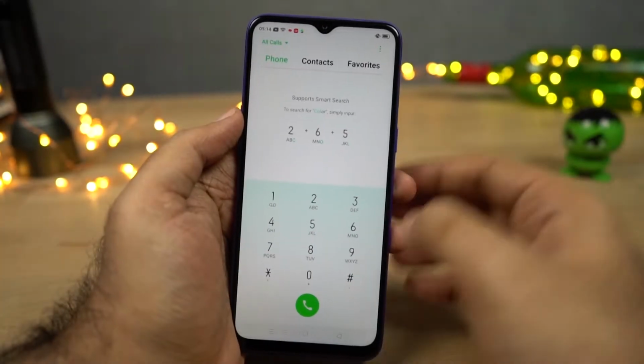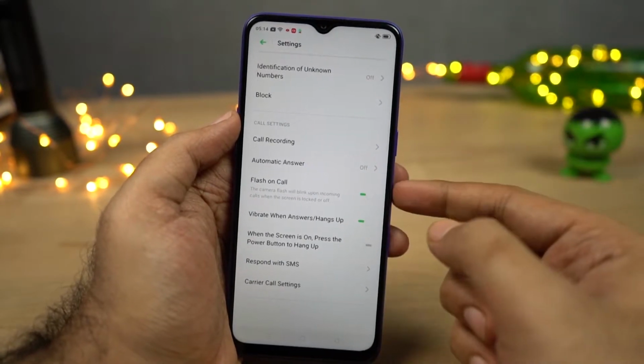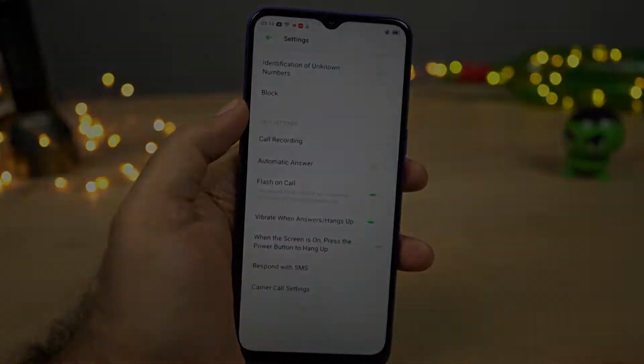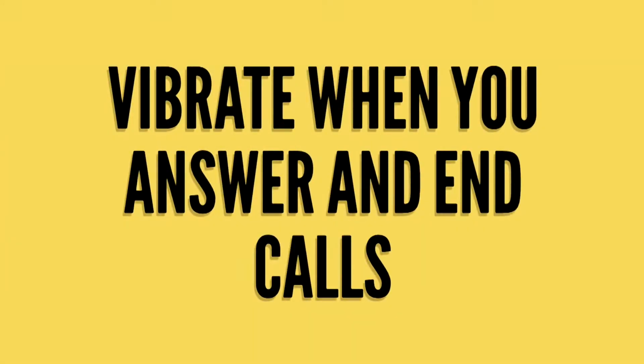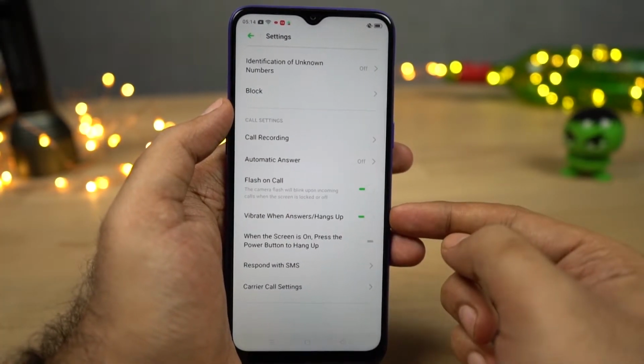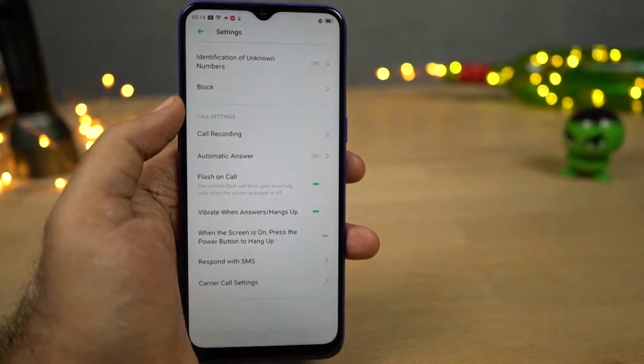Next we have flash on call. Once you enable this feature, every time you get a call, flashlight on the phone blinks to give you an indication. This feature can be quite useful when your phone is in silent mode. Next we have a feature called vibrate when you answer an end call. Just like the name suggests, every time you answer a call or end a call, your phone vibrates. It's not a big feature, but adds to the overall experience.